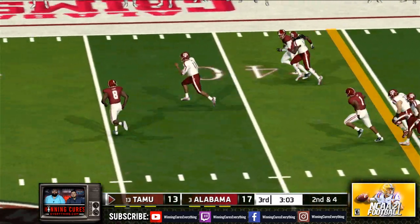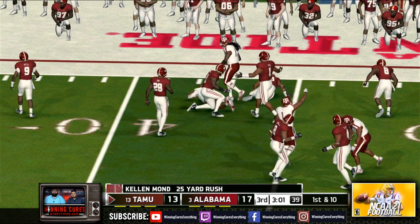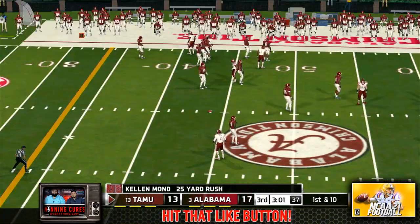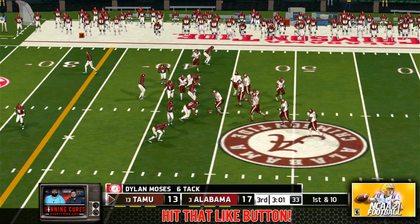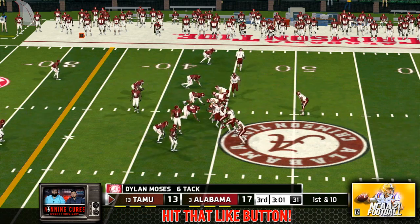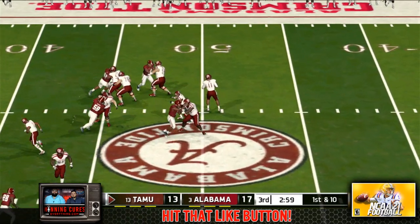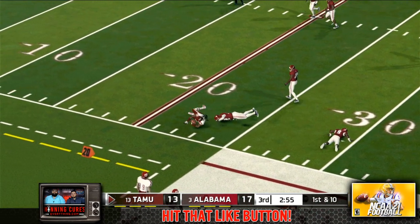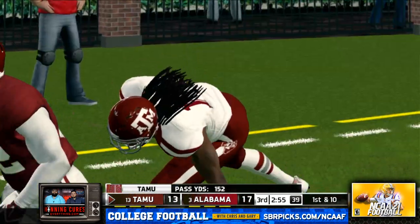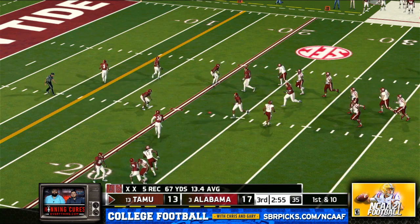Scrambling around. Runs with it, and he's got room. And they make the stop around the 44-yard line. That makes it first and 10. There's a very impressive open field tackle. First down.